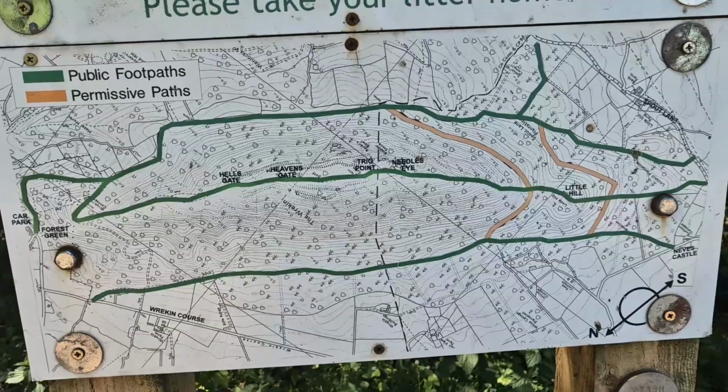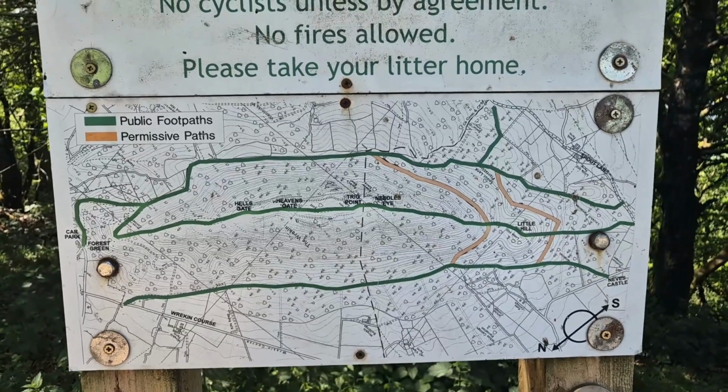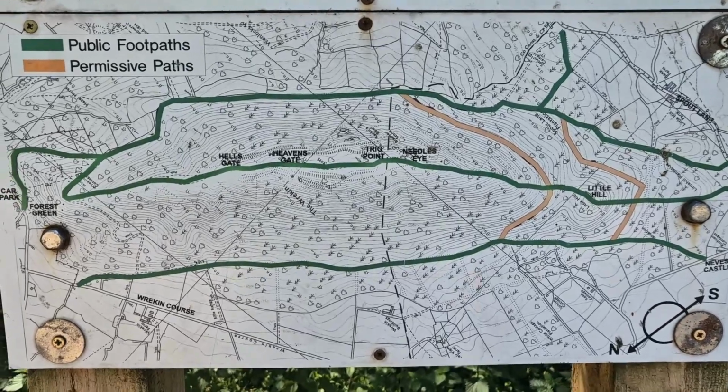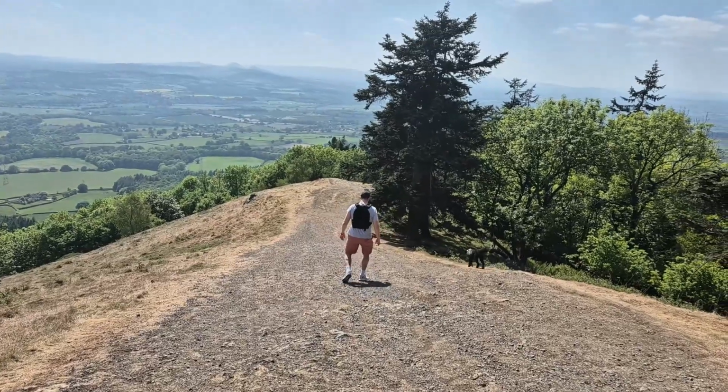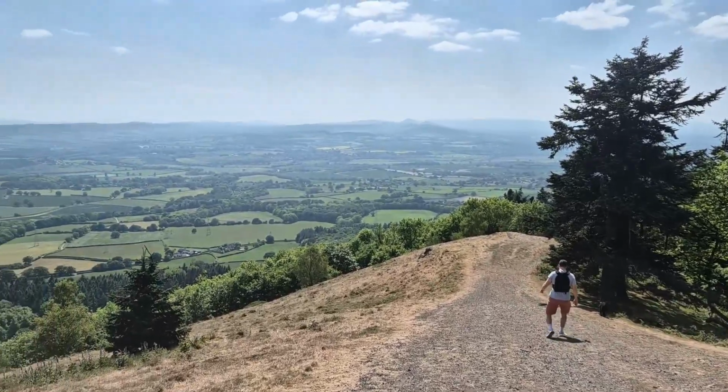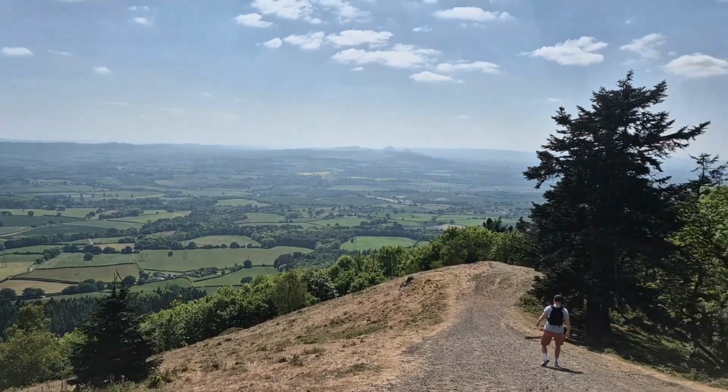Now, as I said, you can do quite a big loop and you can go down the other side of the Wrekin rather than go back down the way you came. Be warned that this is quite a steep descent down. It's one of those hills where actually the ascent is probably easier than the descent, and I will say you will feel the descent in your calves the next day.